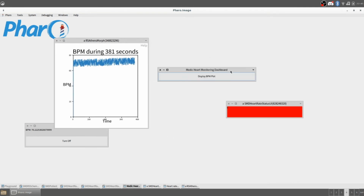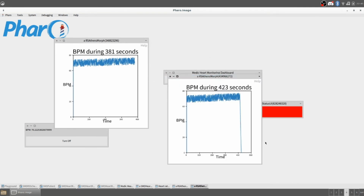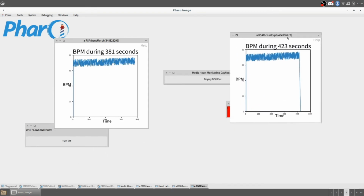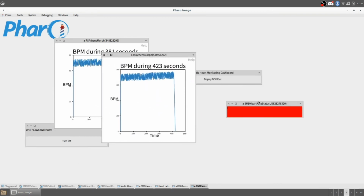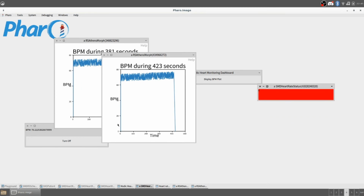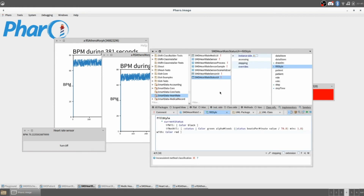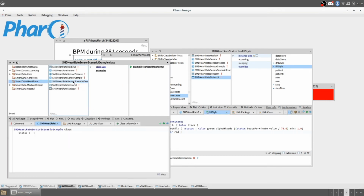And here we can see it again. A new plot. Our patient unfortunately is dead now, but since this is a demo, we are going to take a look at how this is connected.